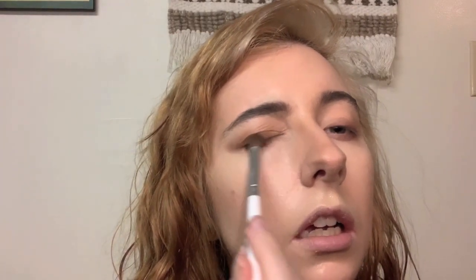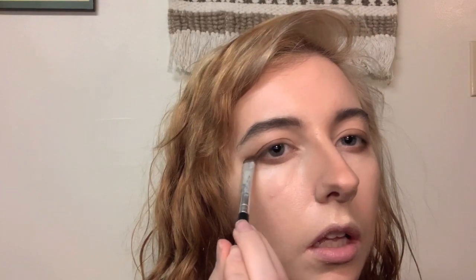Now finally I'm gonna go in with Multitasker, which is this dark brown shade, and I'm just gonna do the slightest amount on the outer corner. So now what I'm gonna do is I'm just gonna apply the colors on the bottom as well, so I can create that very tight look. I had to create kind of an artificial wing with some of those colors. What I'm going to do now is just clean it up.